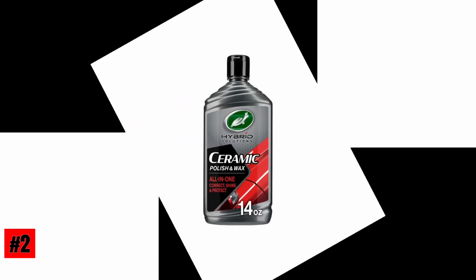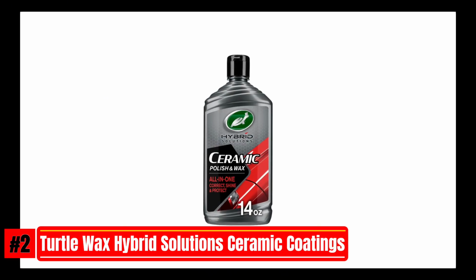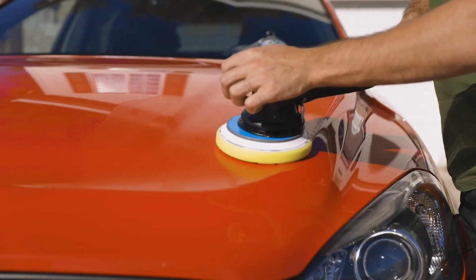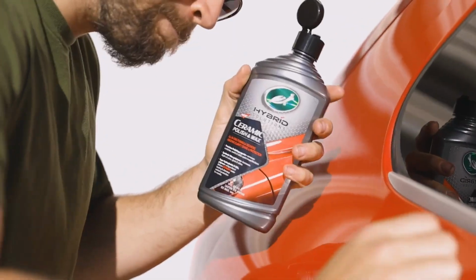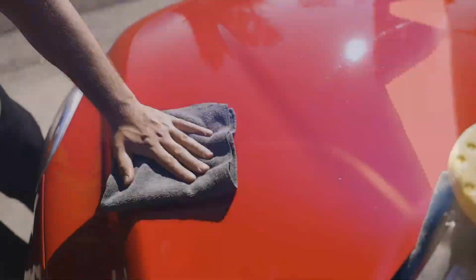In our list, the number 2 product name is Turtle Wax Hybrid Solutions Ceramic Coatings. The Turtle Wax Hybrid Solutions ceramic polish and wax is created to give vehicles a smooth, flawless finish in a single step. This advanced formula is infused with ceramic and synthetic wax, combining polishing agents that work to clean the paint surface while correcting light imperfections.